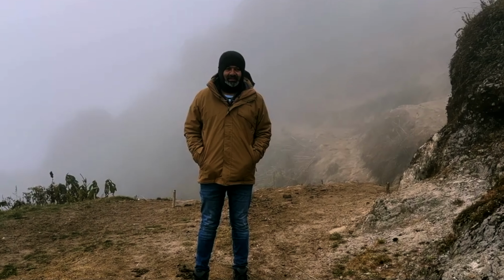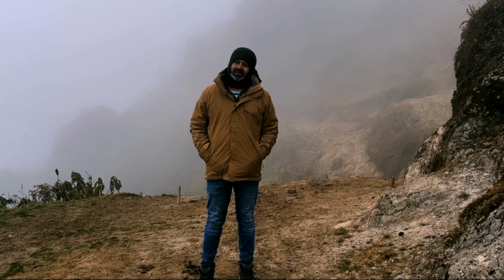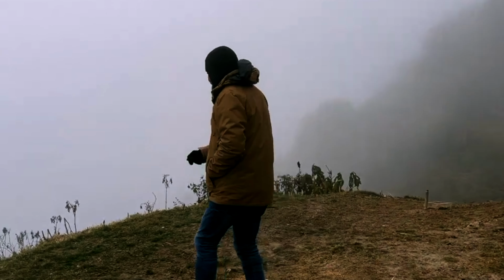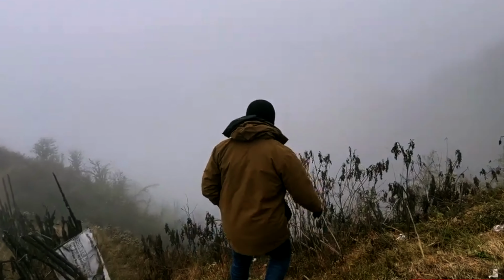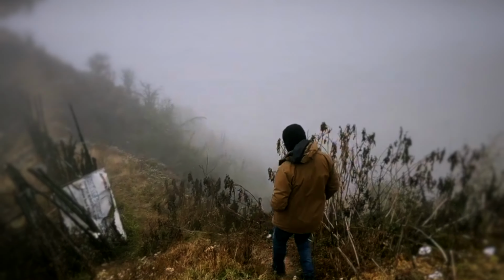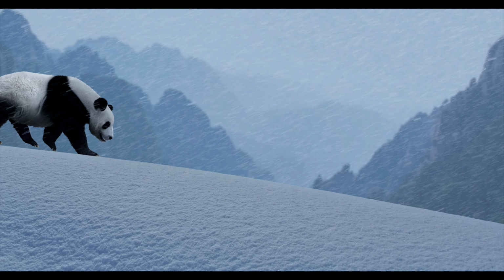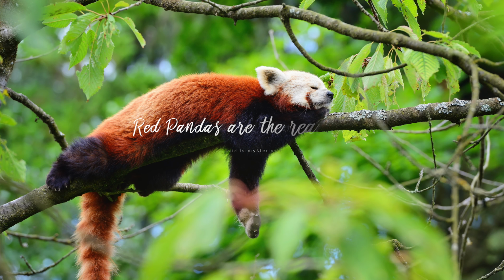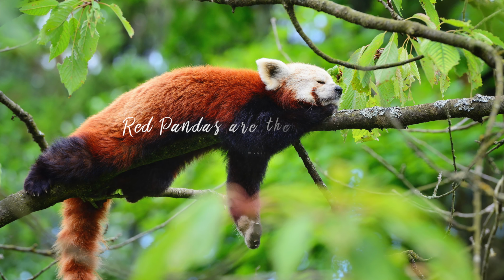One tracker informed me that fresh droppings were spotted on the Nepalese side in the morning. Nepal is on the other side, and I am now walking into Nepal. This is the giant panda, or the hero in the Kung Fu Panda movie. But he is a bear, not a panda. Red pandas are the real pandas. We are here for the red panda, the true panda. Confusing, isn't it? We are still waiting for the good news call.